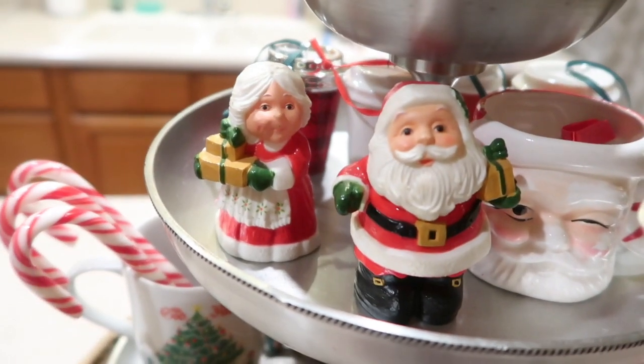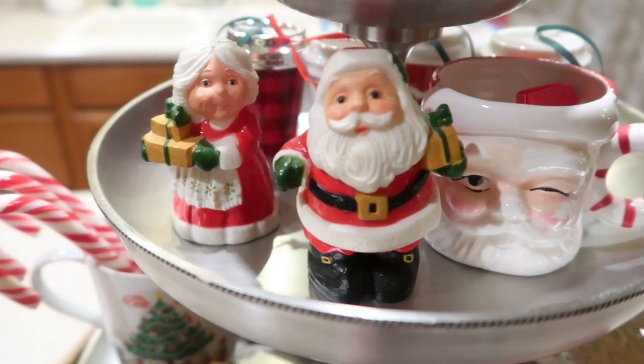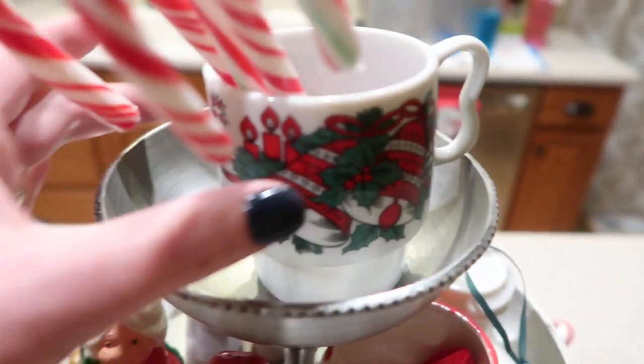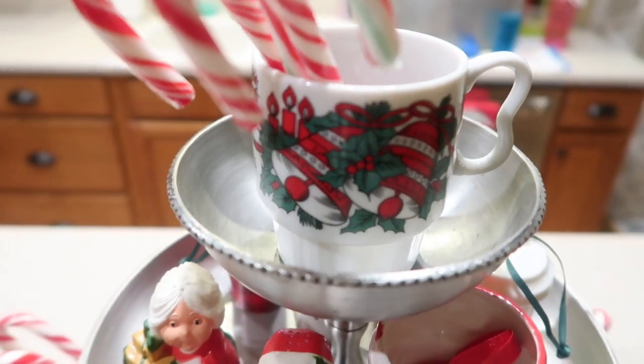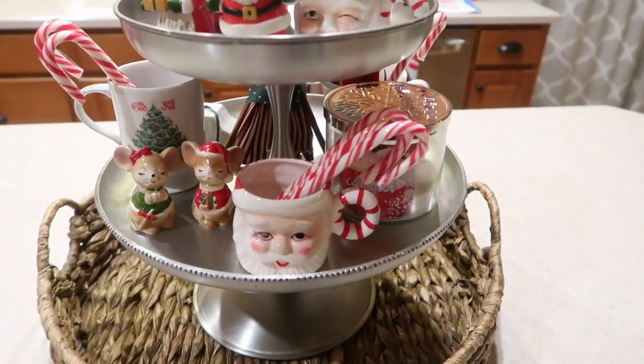And then here I have these salt and pepper shakers. They're from the 70s. They were my mom's. She gave them to me. Another cup of my grandmother's. And then here's another little cup that my grandmother gave me. She had quite a few Christmas cups and stuff.